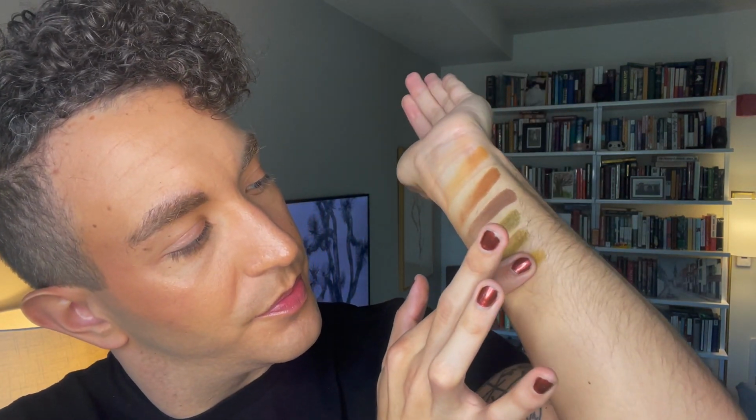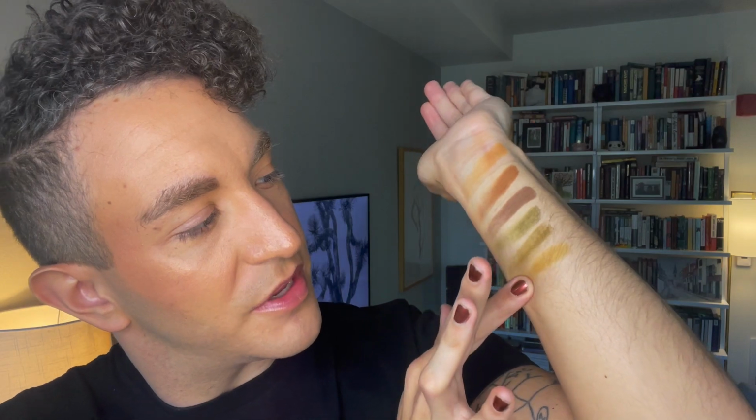So then we've got Mochi, and then I'll do Bonnie, the black shade. It's a very pigmented black. Mochi is one of the shades that I really wanted, because it's kind of mustard, but kind of olive at the same time. Yeah, that's beautiful. And then Bonnie is the black. Very nice black. I will definitely use that today, make a nice smoky eye.